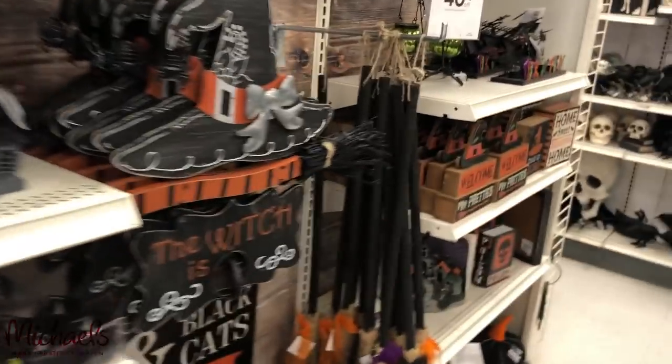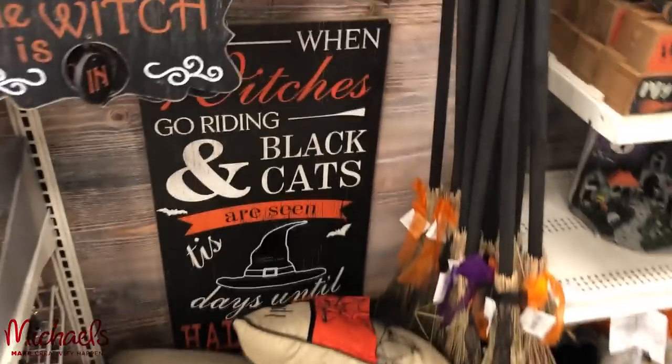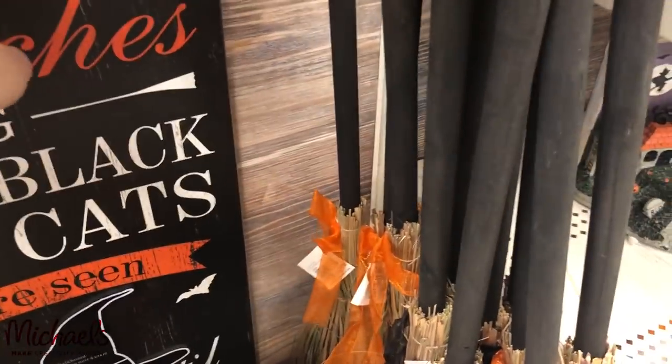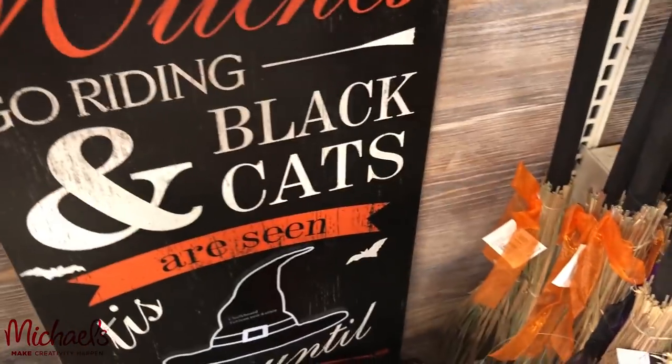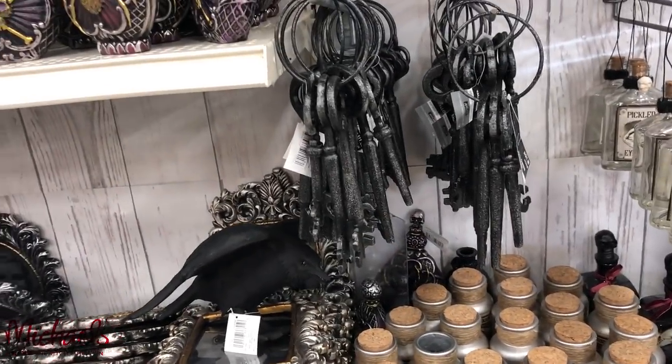Bats, spiders, not an ounce of color anywhere to be seen. When witches go riding, a black cat is seen. It's days until Halloween. Whoops! Maybe that's a sign I should buy it. We have those keys. That's pretty cute.